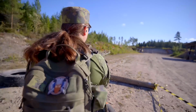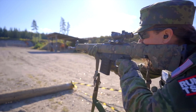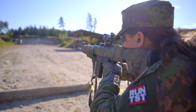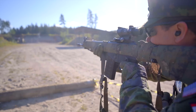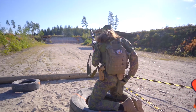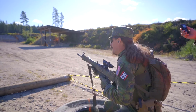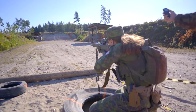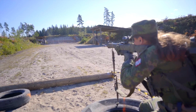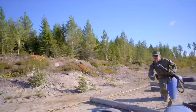Now, there are two silhouettes and a small plate hanging at the end of the range. You have to stand on the tire. You can't touch the ground. I chose to kneel here, which was not the best solution. Hit each plate twice, and then again, a high value shot on the small target. So I only have one shot to do this with. I should have sat down, butt on the tire, and braced on my knees. I did not. I'm going to take plenty of time setting up the shot, trying to be really careful to make a hit, only to miss. So that was a 60-second penalty, sadly.